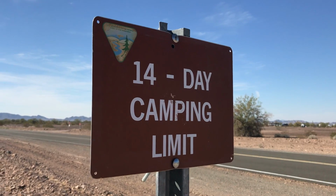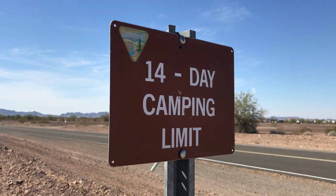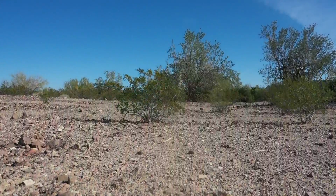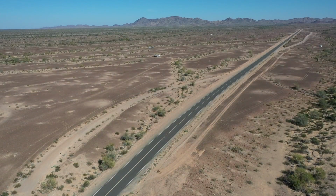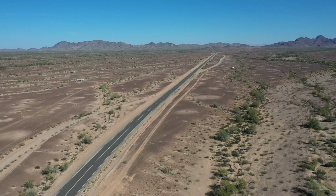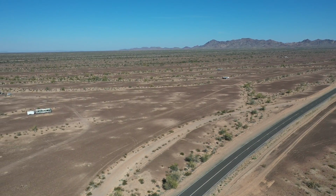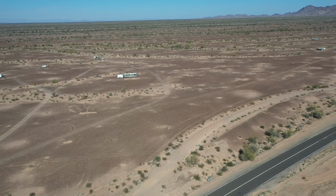Alrighty, get the drone up in the air. I'll be back. Alrighty. That direction, that's towards Bouse. That Fisherman and Taglia is down that road about 6-7 miles. And this is the end of the BLM right here. These guys are at the very end of it.